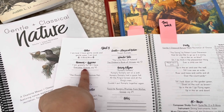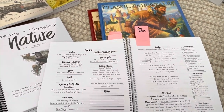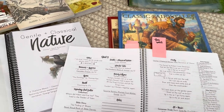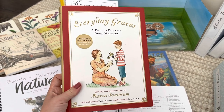Everyday Graces is the book that she recommends. So she gives you a nice big book list, and I've got quite a few of these books that I'll show you. But this Everyday Graces book, which is this book here, we actually do this in the morning over breakfast as a family.